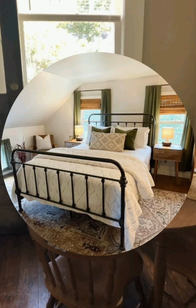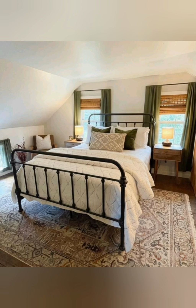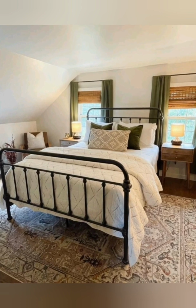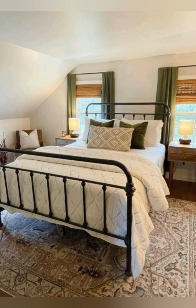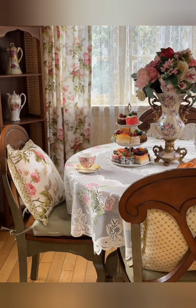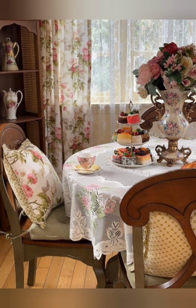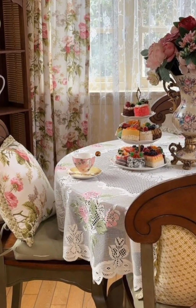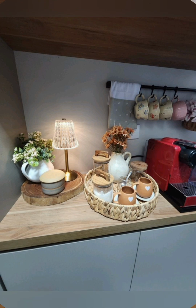Textiles. Layering is key to creating warmth. Fabrics: linen, cotton, muslin, and lace are staples. Patterns: florals, checks, stripes, and toile. Touches: ruffled curtains, embroidered pillowcases, hand-quilted blankets, crocheted towels, and lace tablecloths.